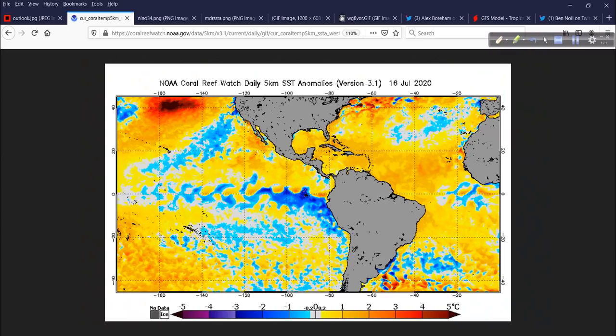First of all, let's take a look at this. This is the sea surface temperature anomalies chart. You know, this used to be the NOAA-NESDIS chart. That's what we have called it in the past, and they switched it over. But nevertheless, it's a nice anomalies chart, and I've shown this a lot.